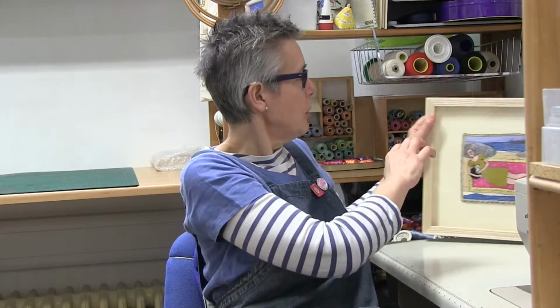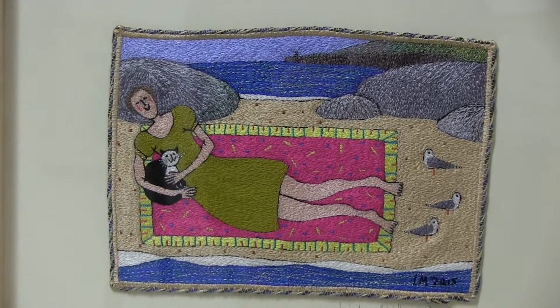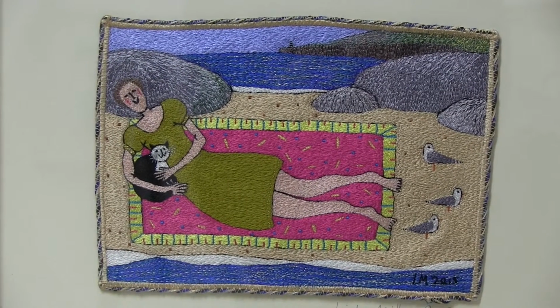And this is one of my pieces here. So this is how I make them. So the whole thing is stitch.